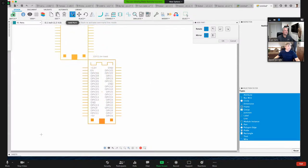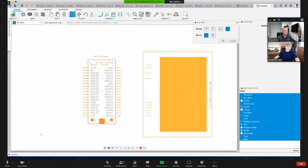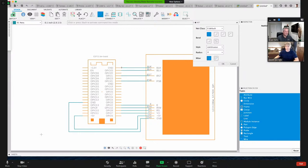I'll put it here and then press Escape, get the LCD, rotate it a couple of times. There you go. And now I'll press R on my keyboard and quickly do some routing. Ground, 5 volts. Oops. Okay. I'm a bit nervous. Now, this routing I'm doing right now is not how you would connect this LCD to the ESP32. It would not work, so don't try this at home. It's just for show purposes, okay?